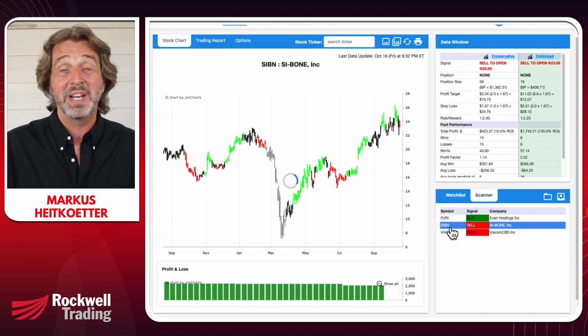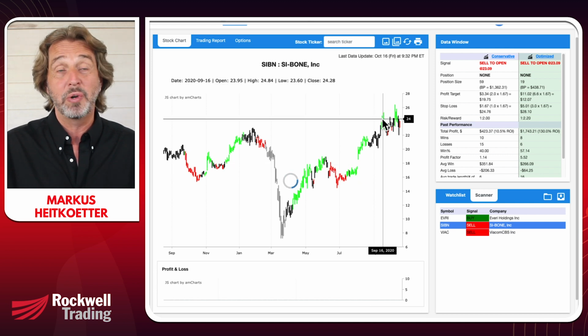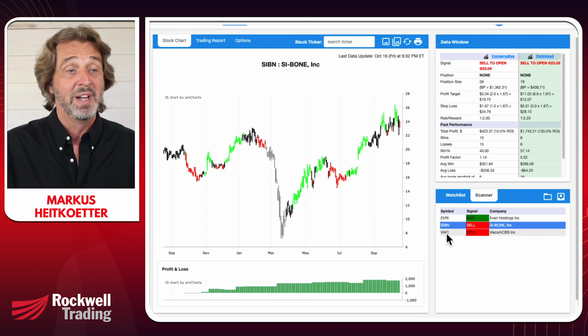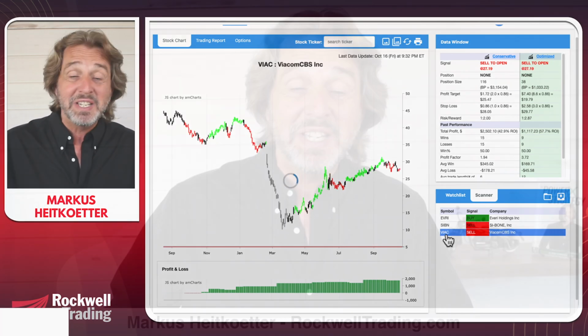This is not a good idea to compromise here, because here, SIBN, we're talking about a stock that has gaps and especially recently has been really choppy. And also VIAC, probably not the best stock to trade. And this is the worst thing that you can do, to force a trade. And I had to learn it the hard way over my trading career.